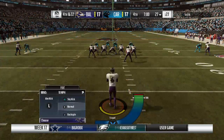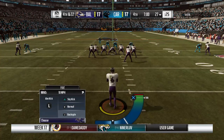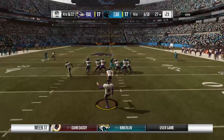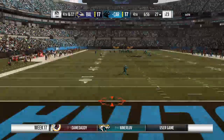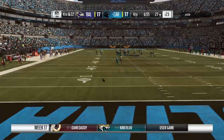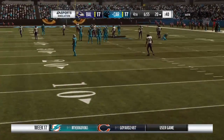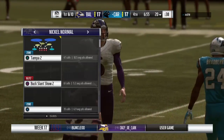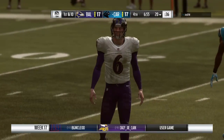The Ravens send their punter out now as he'll come on to kick this one away. And he gets this away, and look at this. This is a good one. And this will hit just beyond the goal line as it's into the end zone for a touchback. Here are the Panthers now as their offense comes back out onto the field.